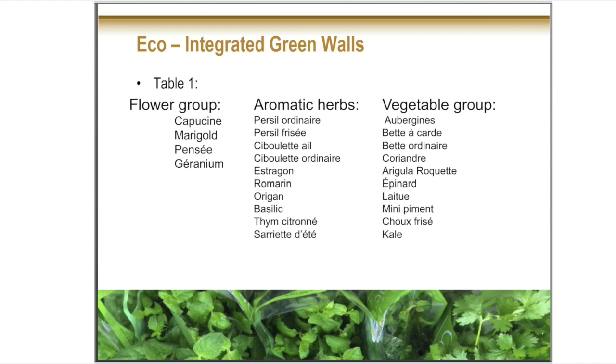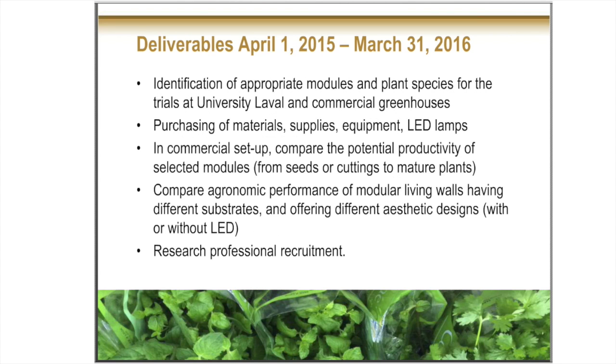I'm sorry, I just saw that I hadn't forgotten to translate the names of the plants that are on this table. I'm sure that some of them you will be able to recognize. So we have a great variety of different herbs and vegetables, as well as flowers. Next slide. Deliverables.